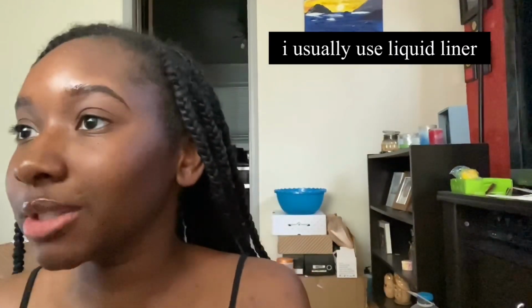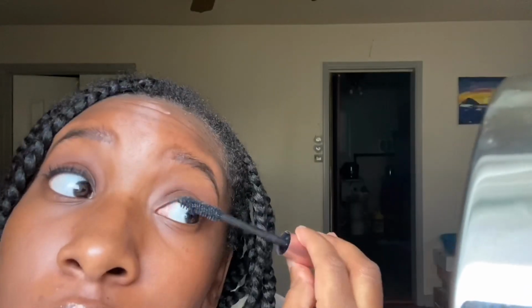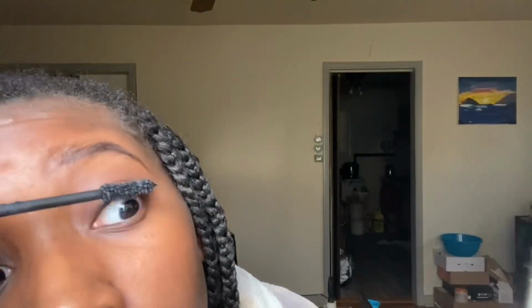But before that, I should probably wear some sort of eyeliner. I'm gonna use this brightening eye pencil by e.l.f. because it's the first thing I found, and we're just gonna do something with it. So we're going for that smoky type of eyeliner. Y'all probably can't even see that. Oh my gosh. Y'all, this is why I hate mascara.